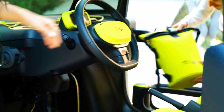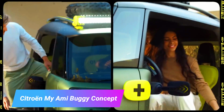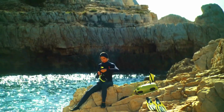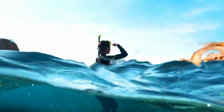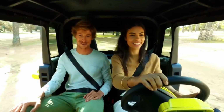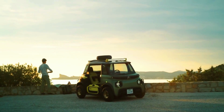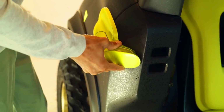Citroën My Ami Buggy Concept. The Citroën My Ami Buggy Concept is a quirky and fun-looking electric vehicle that was unveiled in December 2021. It is based on the standard Ami, but with a number of off-road-inspired features such as chunky tire treads, suspension, and a spare wheel mounted on the roof. The My Ami Buggy Concept is powered by a single electric motor that produces 8 horsepower.